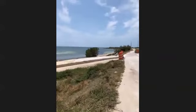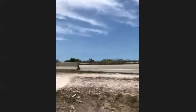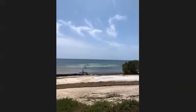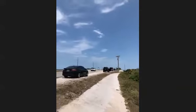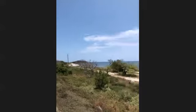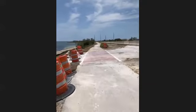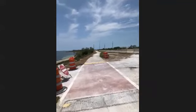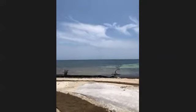The Overseas Highway is the main road that runs from Biscayne Bay all the way into the Florida Keys. That's the only way in by car. And right now, because of quarantine, there's not anyone there. Well, okay, it looks like there's a few people there. But normally this time of year it would be really packed. But because of quarantine, there's not as many people there. And so they've obviously taken this time to do construction projects with fewer people around to be in the way.